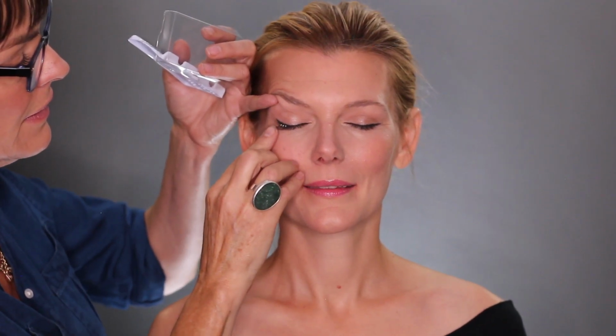Okay. Now we're going to do a little mascara on top. This is Maybelline Great Lash, my go-to. Because it's cheap and it works. And you know, sometimes that's all that matters. Maybe she's born with it. Maybe it's cheap and good.